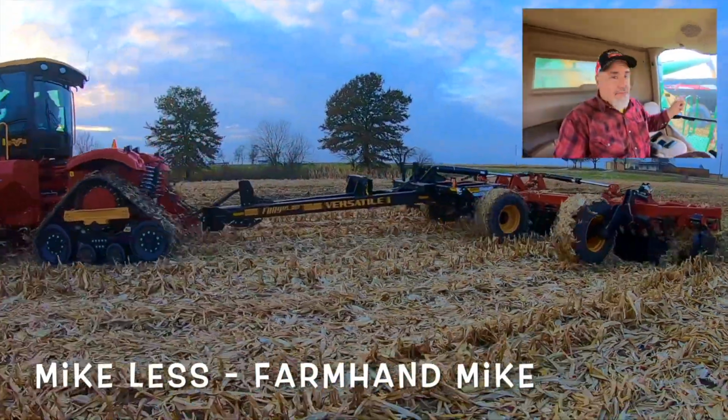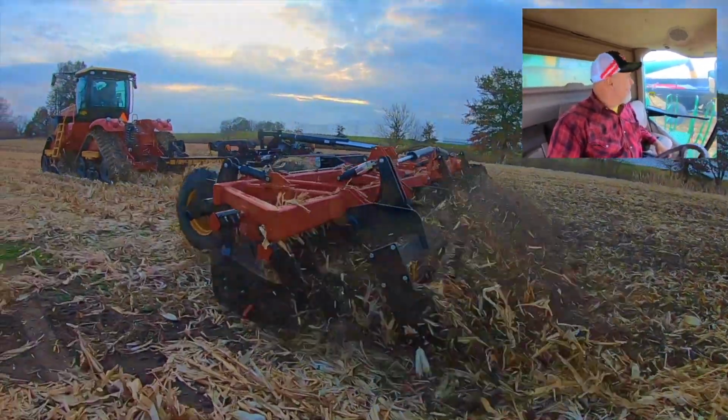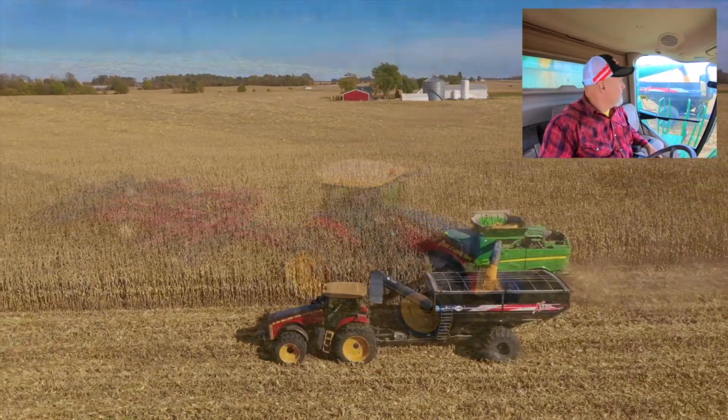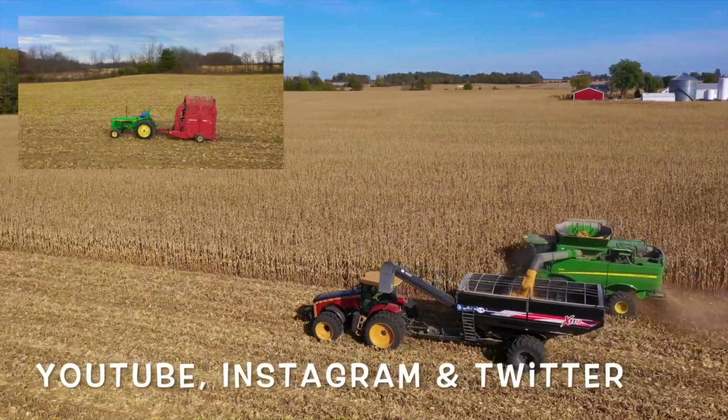Grain combine and have that view over there, that's just pretty awesome. That's almost as awesome as watching that Mike Less guy on YouTube. That is one good-looking tractor and grain cart.